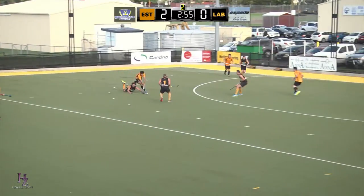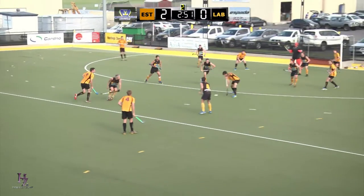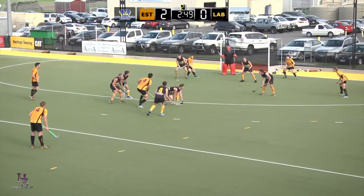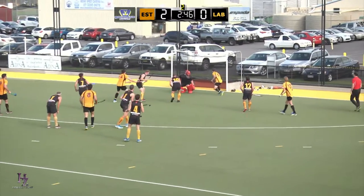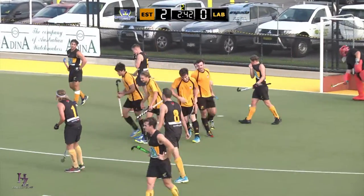Gets past Imer, does well. Imer goes down. Ball's fallen for Pembroke. Looks up, Gades made the move again, still got it, spins, throws that ball in, Davies makes the shot and goes in the back of the net. That's the third one. Great hockey from the Tigers, great ball movement.